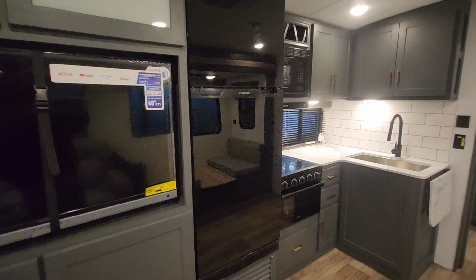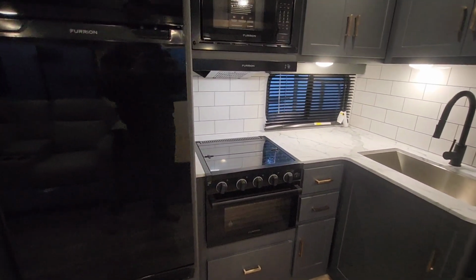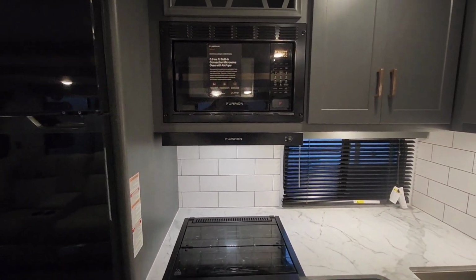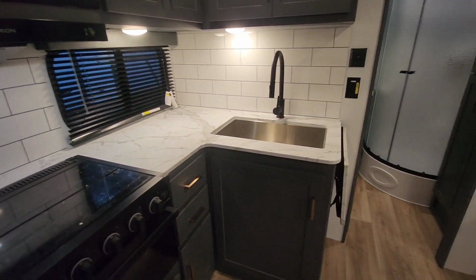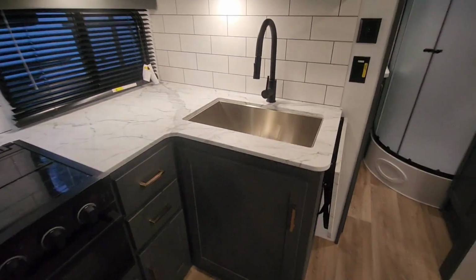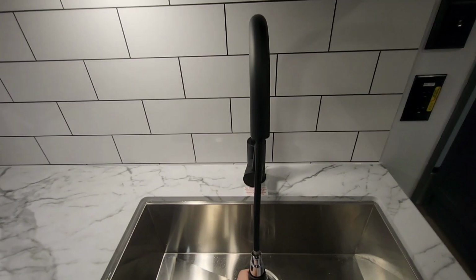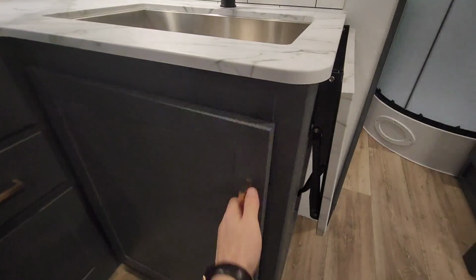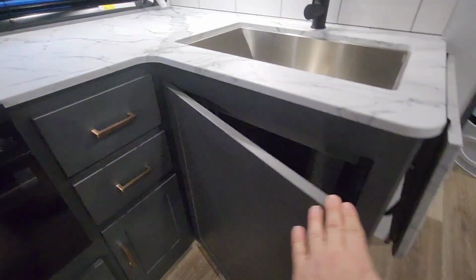As we keep going, you're going to have a full-size Furrion electric fridge, 3-burner cooktop from Furrion, and then to complete the full appliance package, you'll have your range hood and microwave. Ample counter space throughout the coach with a handy-dandy flip-up countertop just to get a little bit more here. 1-bay residential sink with the residential faucet too. Underneath that, you're going to have dedicated trash can storage, which is well sought after.